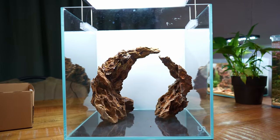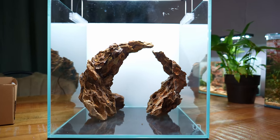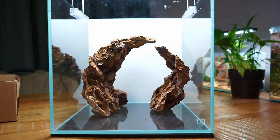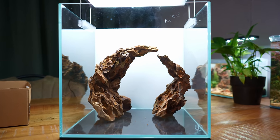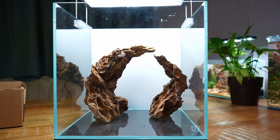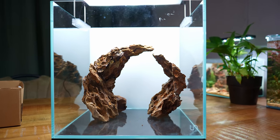Well, that is not bad for the first try. We already have almost both ends connecting each other. So that's looking good. I'm thinking that we should now just move on with the hardscape inside the aquarium, because if I take it out again, then we're just never going to get it in the same position, you know? Now we can add in the substrate, then put the rocks back in, and then just start connecting them.